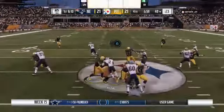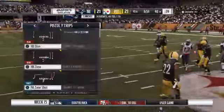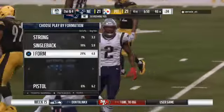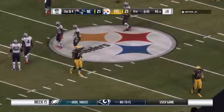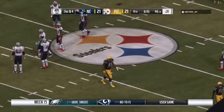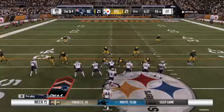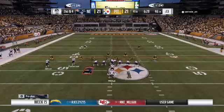On the handoff, it's Michel. And he'll get this one across midfield and down into Steeler territory. He'll get a nice chunk there on the first down run, and it's 2nd and 4. Offensive linemen love creating space for their guys carrying the ball, but when that guy also breaks tackles and creates extra yardage, they almost feel like he's one of them, and they really embrace him.